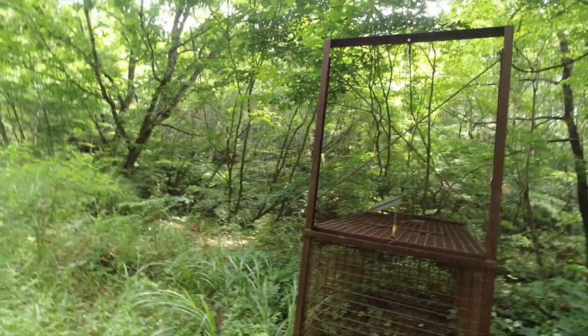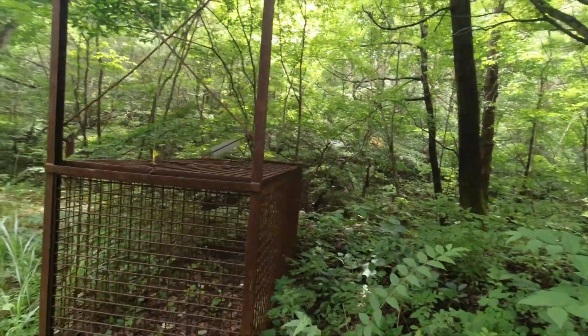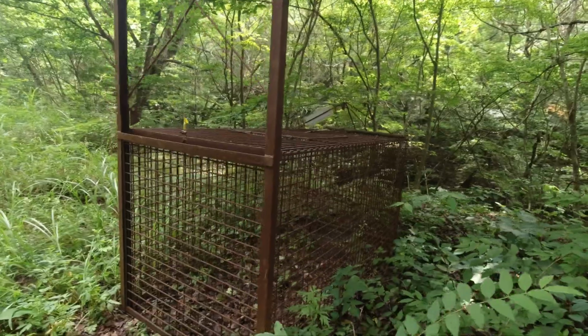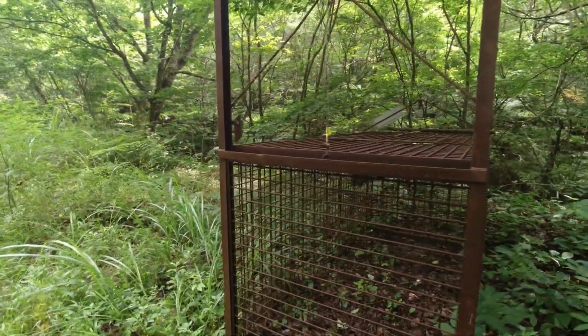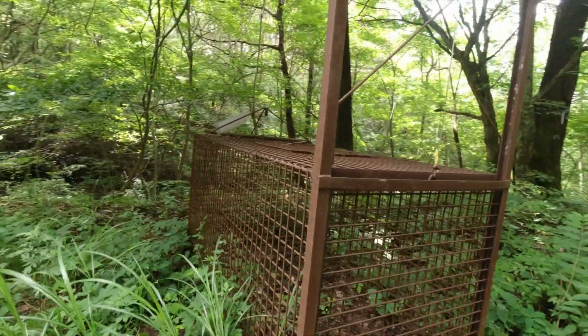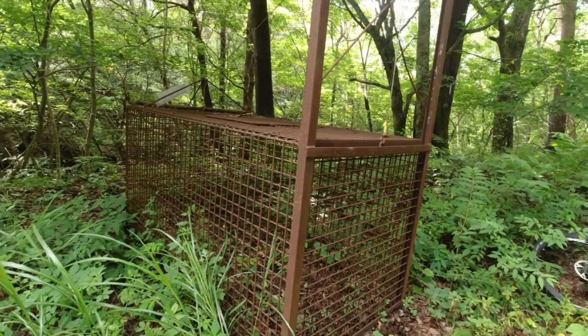A bear cage, and bears are an issue here in the woods near Katawazawa on Mount Asama. You'll find these bear cages scattered throughout these forest tracks, these logging roads, and I've never seen a bear in them, but apparently they work.